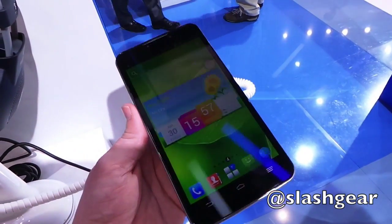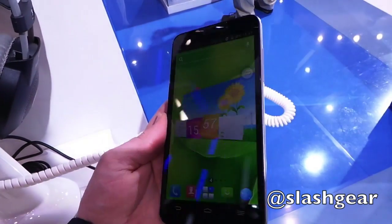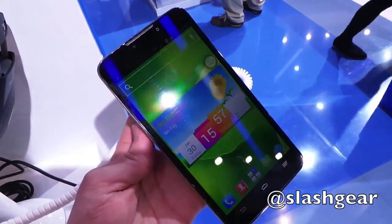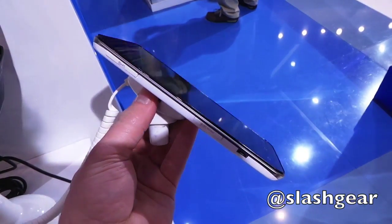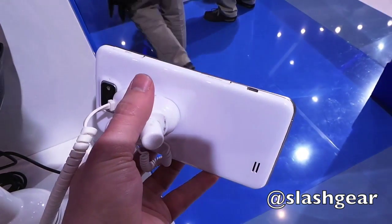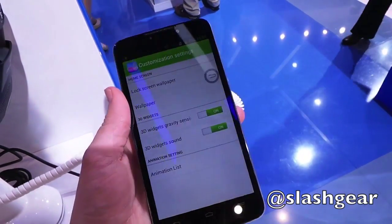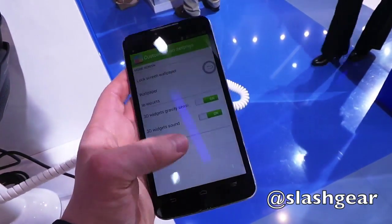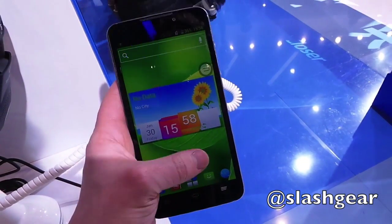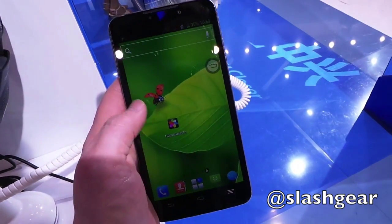Under the hood, there's Android Jelly Bean running on a Qualcomm processor, and it's got UMTS HSPA Plus, as you'd expect, Wi-Fi, maybe GN, Bluetooth 4.0, GPS and all the usual. There's also a 3,200 mAh battery to keep the thing going, seeing as obviously a big screen takes up a lot of power.